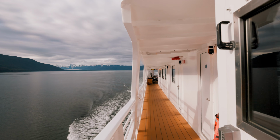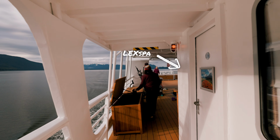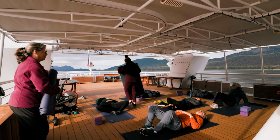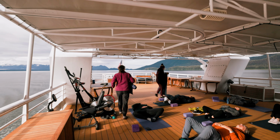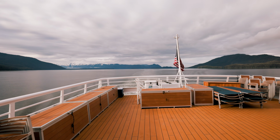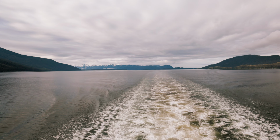The starboard side also has guest cabins opening up to the deck, and at the very end is the Lek Spa massage room. At the back of the bridge deck is the sun deck, which is used here for morning yoga and stretching classes. This space is also equipped with exercise equipment and seating for outdoor meals and sunbathing. Though those probably come more in handy when the Sea Bird is cruising the coast of Baja rather than Alaska's Inside Passage.